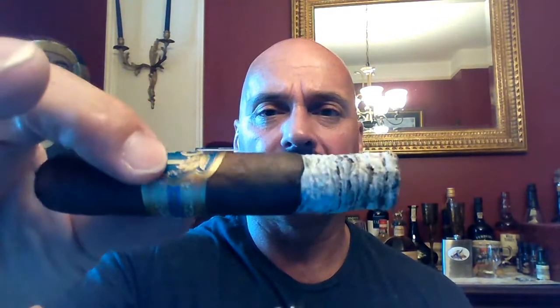So, cigar is changing, like I told you, and always changing for the better in this case. And look at the ash. Look at the contrast of the color of that ash and the wrapper. It's very nice looking. So, inch and a half or so in, there you are.